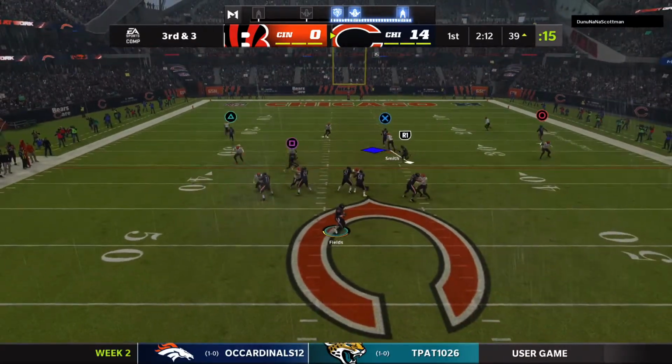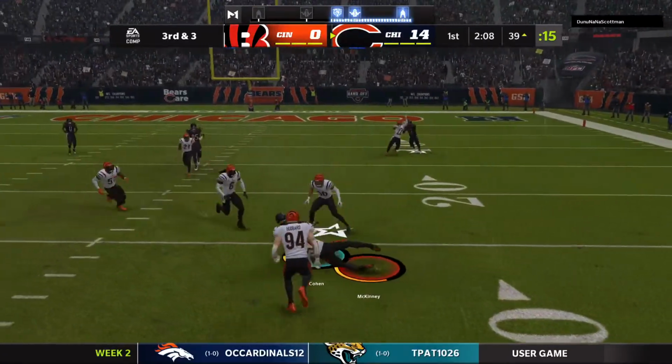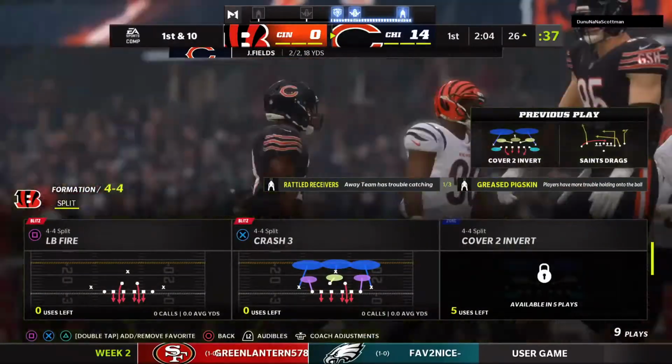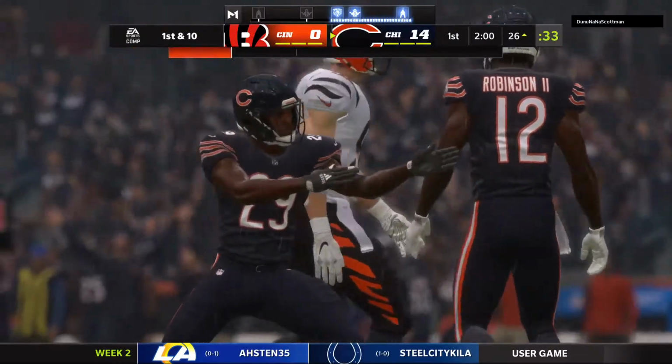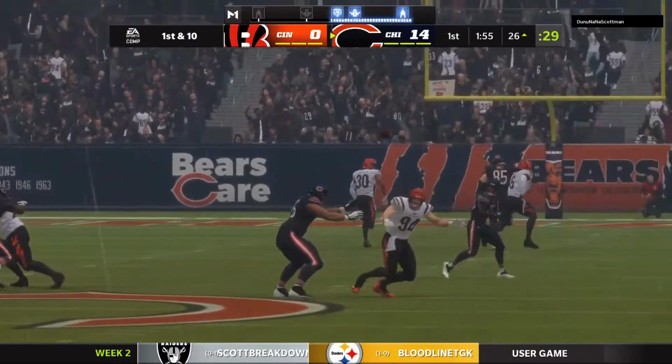Out of the gun, Fields. That is caught by Cohen. And he works it past the 30, almost to the 25. Mark that down as a pickup of 13, and the Bears have the first. A good throw there, and this is a quarterback who's still just getting his feet wet, obviously.